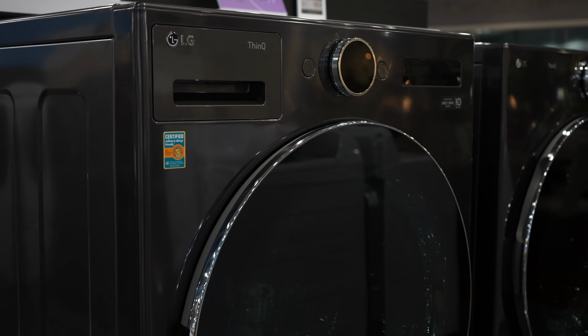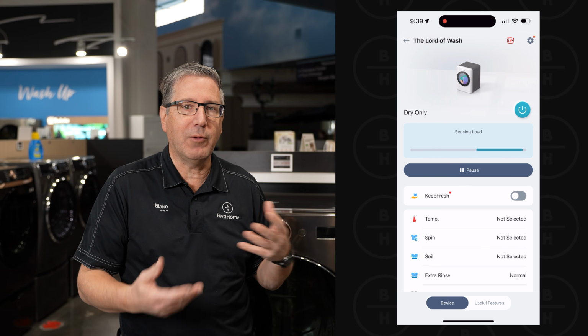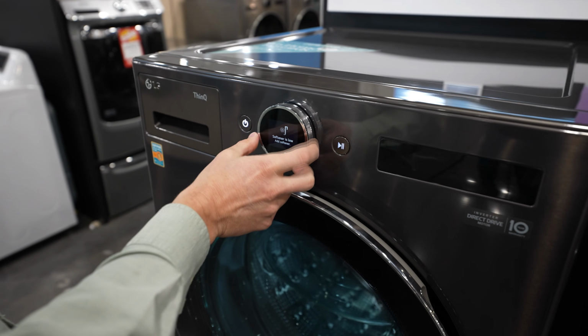This machine is a fantastic machine, but you have to be a little bit techie with this machine. So if you love tech, this is the machine for you, because you have to have a little bit of savvy with these machines. It's great because you have the apps with them, you can see what the machine's doing, you can troubleshoot, and it'll give you helpful tips and hints. If you're not really into tech, it can be a little bit of a head scratcher sometimes, because everything is done on this machine on the dial right here, which is fantastic.